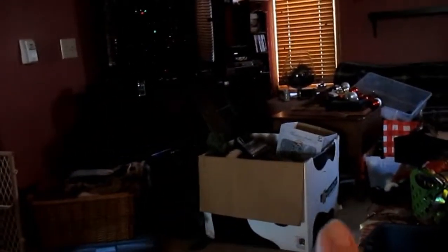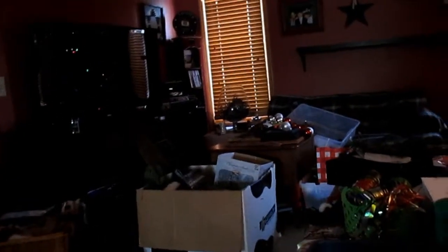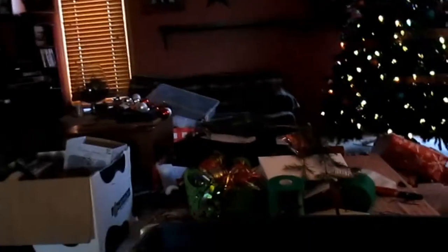This box here has some greenery in it. That table is going to the dining room. There's two tubs over here that have bulbs in them. This is just a wrapping mess. This is the tree Rubbermaid tub.